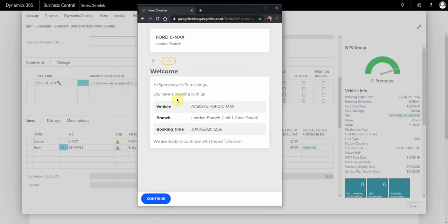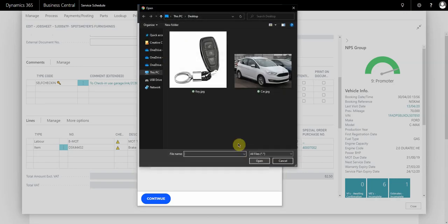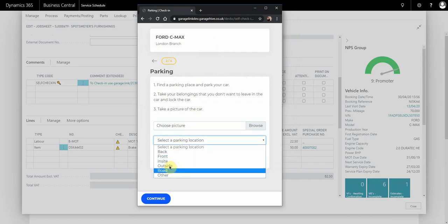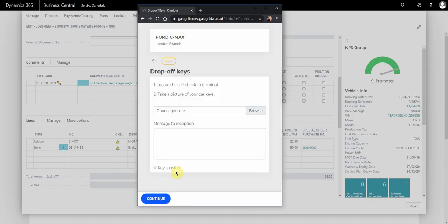So what they do from this point, they confirm their booking information, so the vehicle, branch location, booking date and time, etc. They then need to tell you where their car is parked, essentially. So for those that have a big forecourt, this isn't such an issue, but for those that have lots of on-street parking, it can be quite tricky to locate a customer's car. So what we first ask the customer to do is to upload a picture. They then select a parking location, so this can be taken straight from your Garage Hive system. They then need to state that their vehicle is legally parked. That's quite an important one, and then they just press continue.